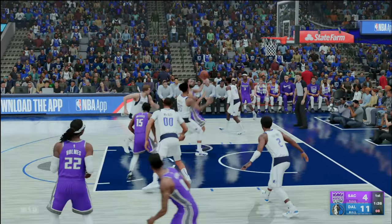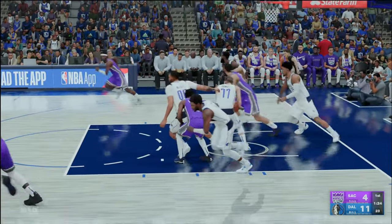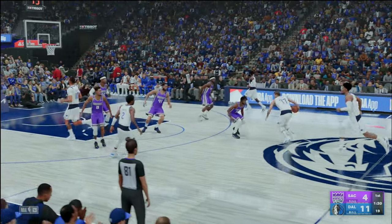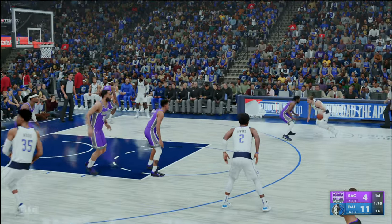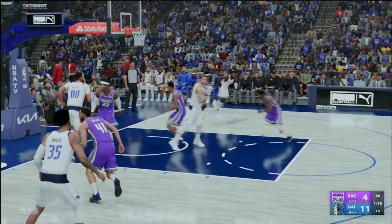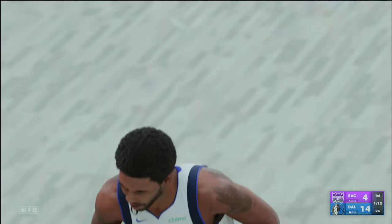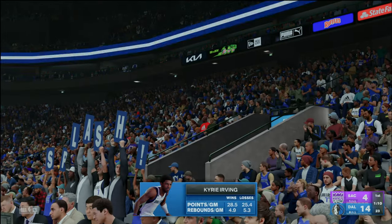Mitchell with the ball, guarded now by Wood. And it's Lyles missing. And Dallas with possession. Big run right now for him, 11-2. Outside for Irving. That one falls. Great setup by Doncic. Irving's got 9 points.